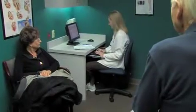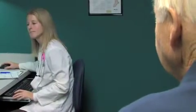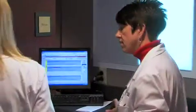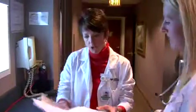Essentially, the communication starts with the medical assistant who checks the patient in, because she usually checks to see when their last labs were and if they're still pending. Also, she lets me know what refills are needed. She's going to have them done today after her appointment. Wonderful. Does she need any refills?